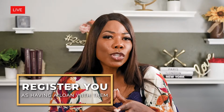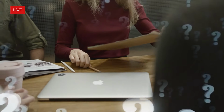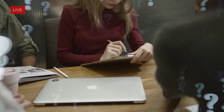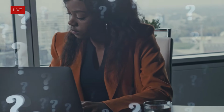When you are dealing with business loans, you've got to understand that these banks are going to register you as having a loan with them. Therefore, they're going to want to see your legal documents. Do you have a business license? Are you registered with your local county as a proprietor? Even if you are a sole proprietor, do you have a business license with the city in which you're doing business in?